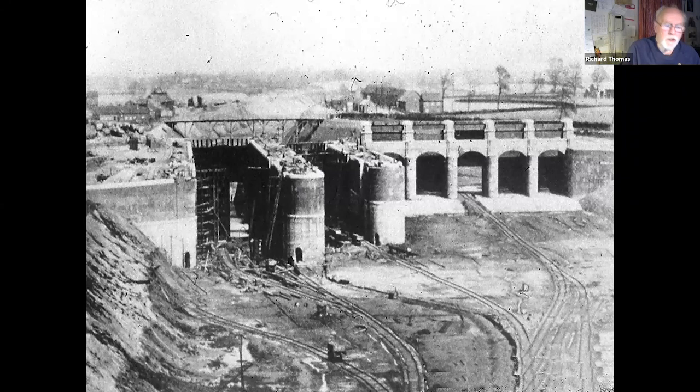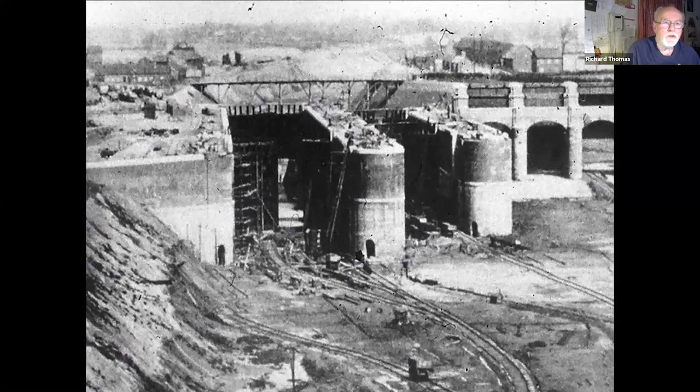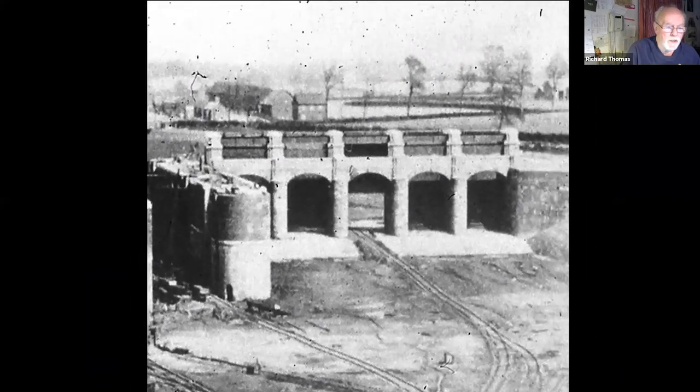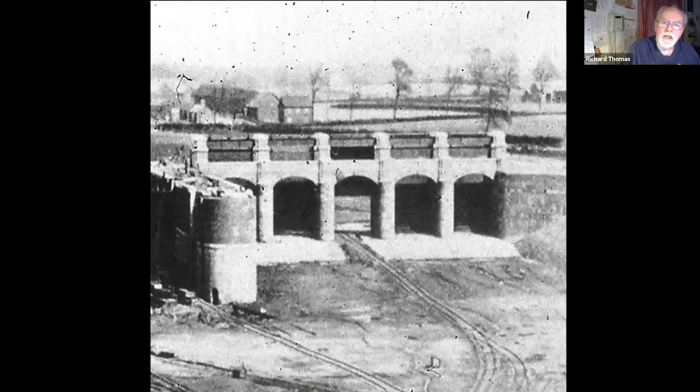Irlam locks, they were completed in 1892. This photograph's a little bit earlier than that because the lock is still in course of construction, as you can see here. And the chambers are only half built there, but because the Ship Canal was in parts a flowing river, sluices were necessary to control the flow of water, and you can see one of the gates here has been raised to permit a temporary railway line to be built through.